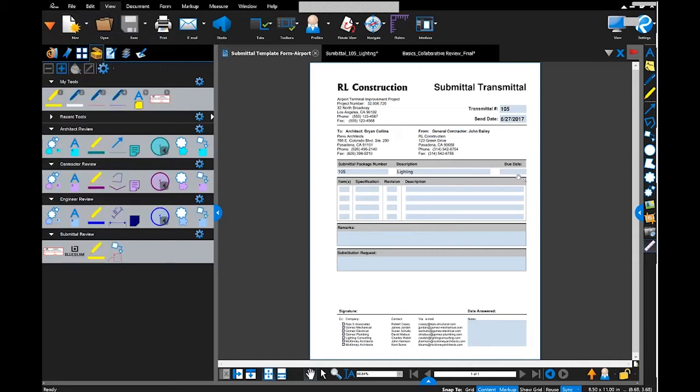submittals. So I'm going to go ahead and put a due date on here. Let's go ahead and say they have until June 31st to review this submittal. So I'm going to make sure I do that again here. There we go, 2017, there we go. Now what I want to do is I want to make sure that I have the appropriate remarks placed in here to let them know what they need to do.